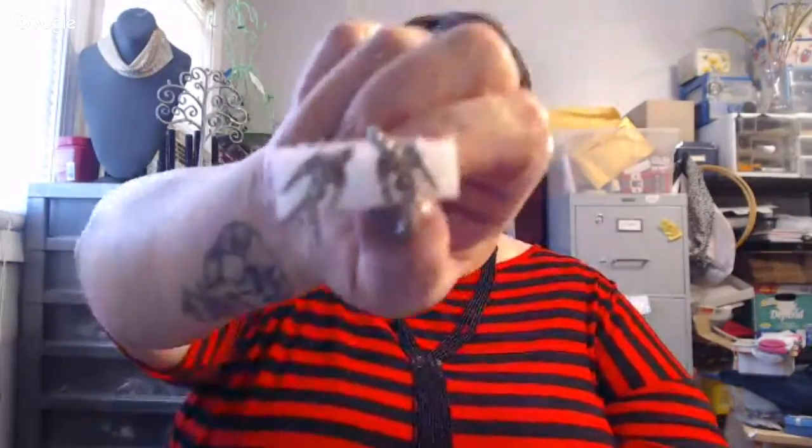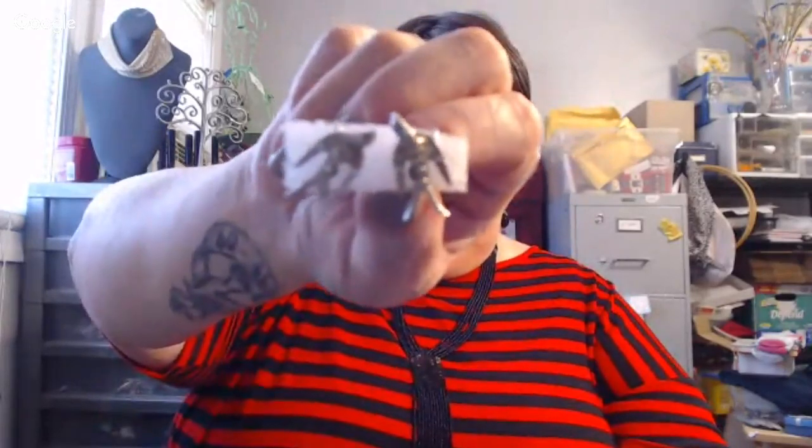Oh. These little birdies, and one of them is missing his blue eye, but I just kept him anyway because they're really old. They're screwbacks, and they're old, and I didn't show y'all the thermoset necklace.